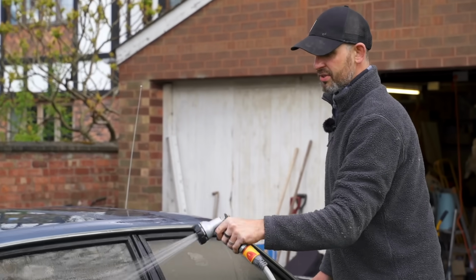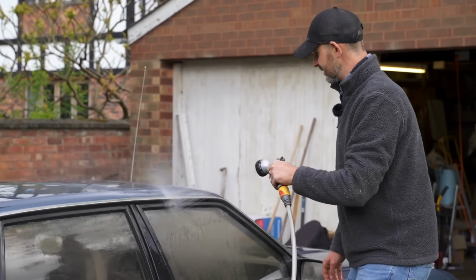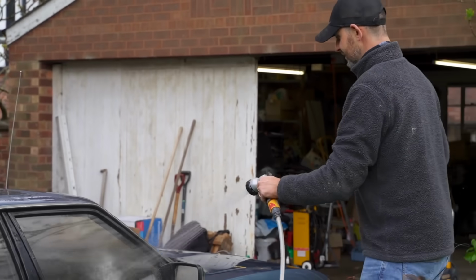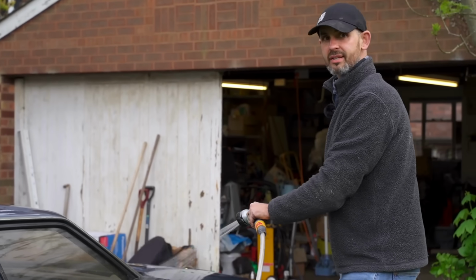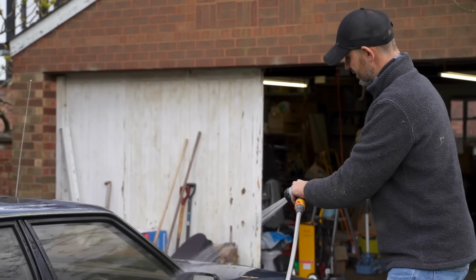It's never had any rust repair, and right now it doesn't really need any. It's just been sat in there for no particular reason. Even Oliver's like, I don't really know why I've left it so long. But sometimes it just happens.